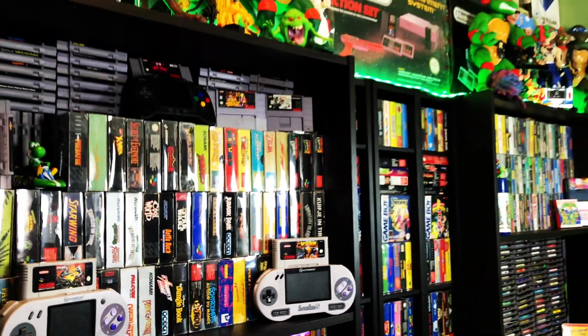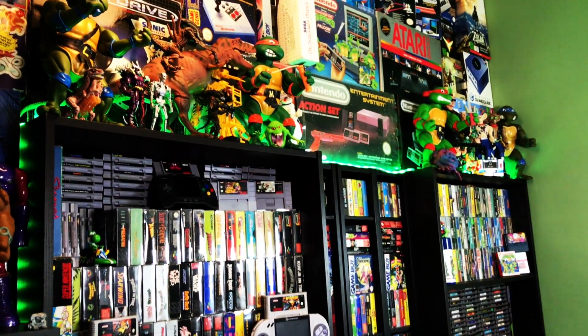Now, I do have Japanese carts, I have NTSC carts, I have PAL carts. I just pile together everything I can find to get those games as cheap as possible. Usually, apart from RPGs, I don't mind if they're in French or in Japanese, because for a beat 'em up, who cares, really? So yeah, let's take a look at the console.